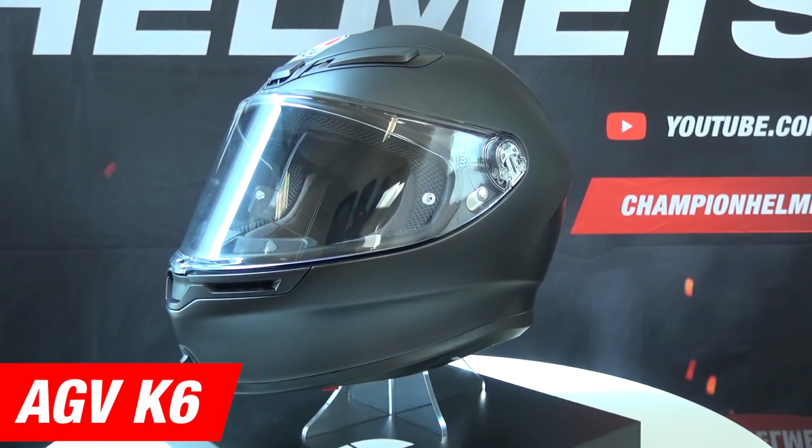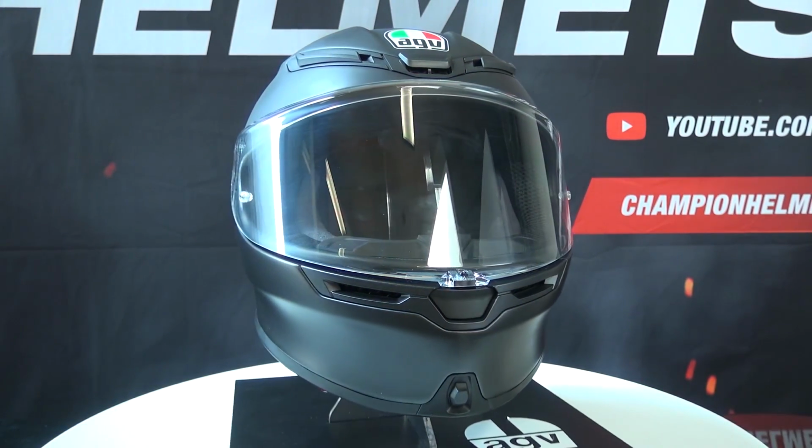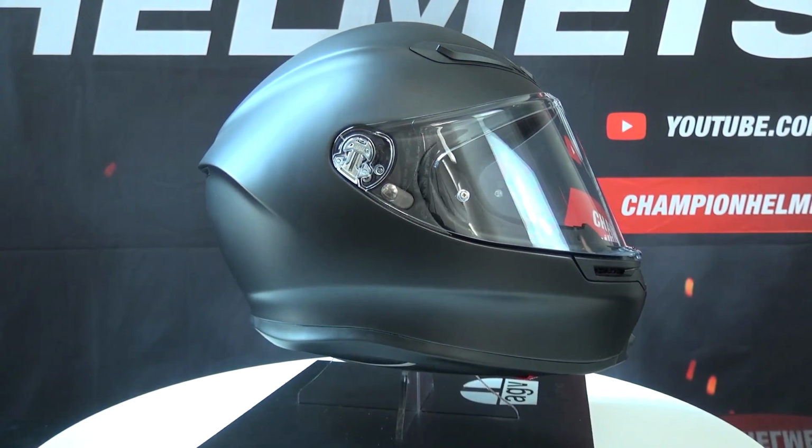Lastly, for today, we come to the AGV K6. While this helmet is not quite so famous as the GTR2 and doesn't have an integrated sun visor, it's still a very strong contender among today's helmets. The AGV K6 is coming in at a recommended retail price of about €430 or about $480.